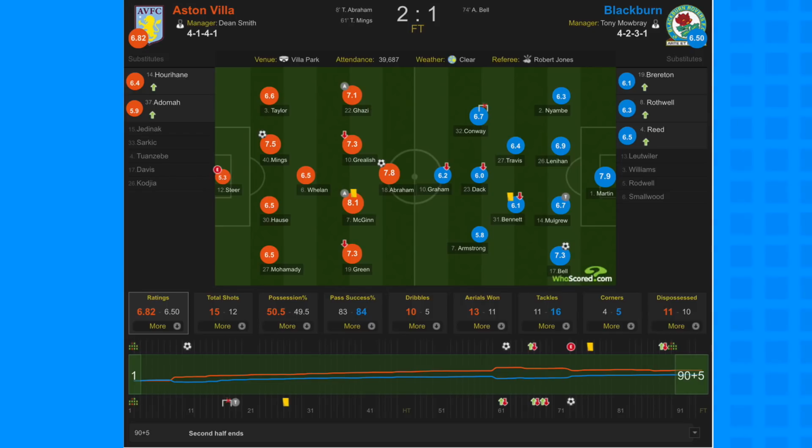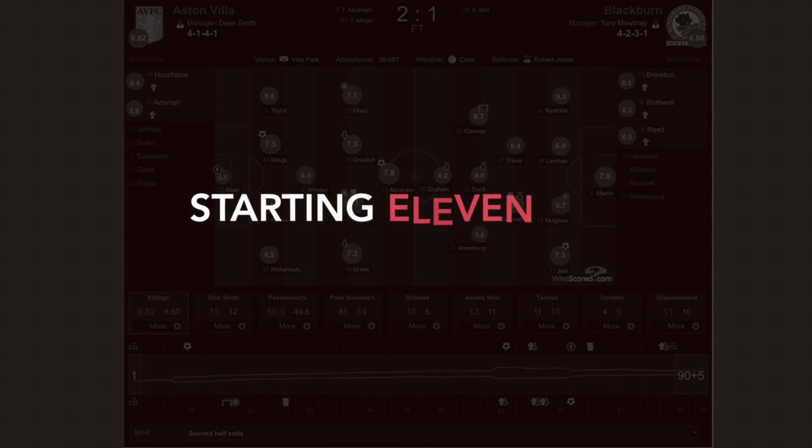15 shots for Aston Villa on the night, 12 for Rovers. They also just shaded possession, 50.5% compared to 49.5% for Rovers. As for the pass success rate, Rovers were better. 84% of all their passes reached their intended target, 83% for Aston Villa. They had more dribbles compared to us, and they also won the aerial battles, 13-11. We were more successful on the ground with our tackles, 16-11. We had more corners, 5-4.